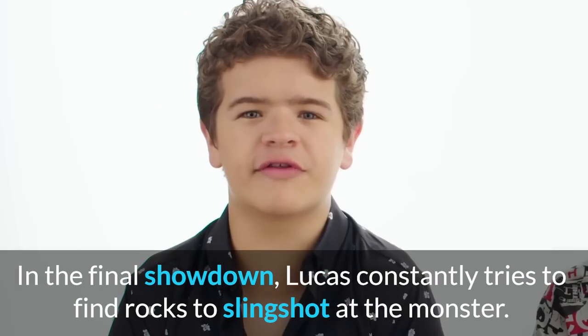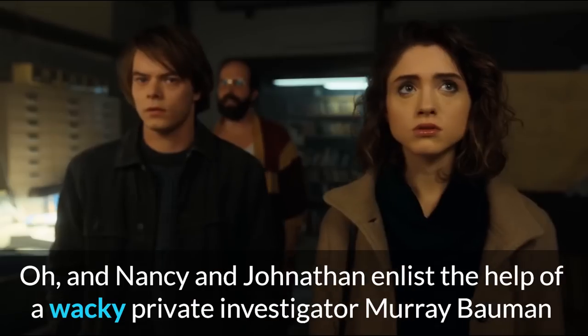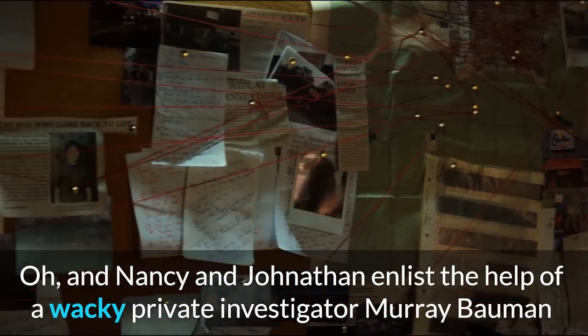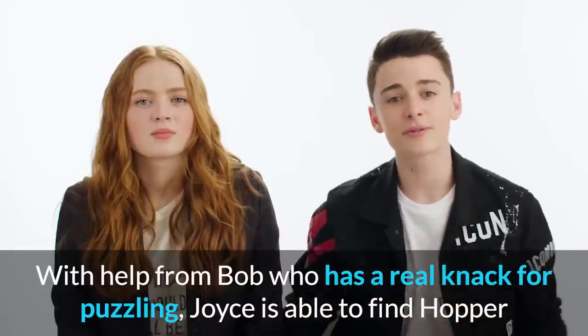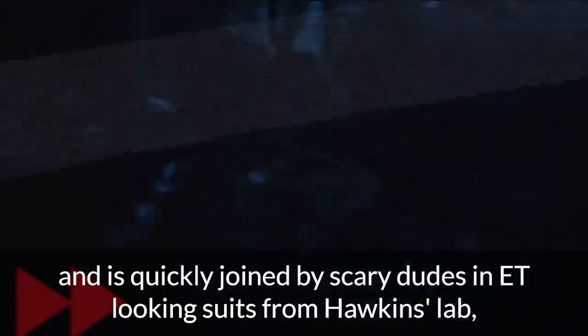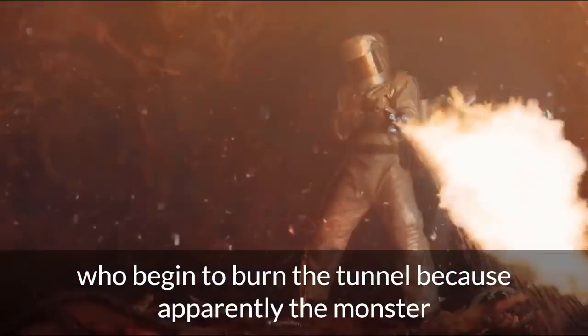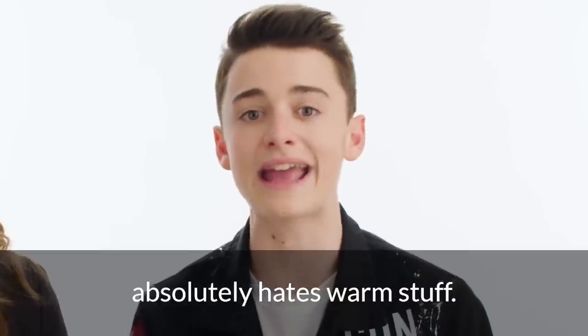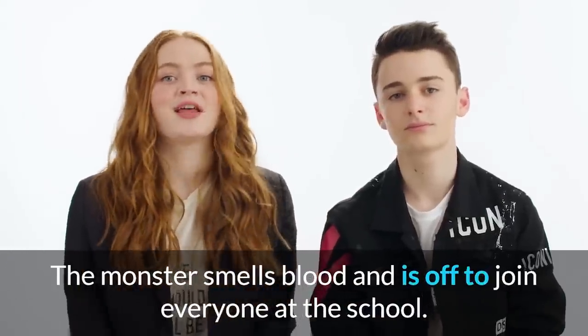In a final showdown, Lucas clumsily tries to find more rocks to slingshot at the monster. Get the rocks! Oh, and Nancy and Jonathan enlist the help of a wacky private investigator, Murray Bauman, and end up hooking up at his weird garage. With help from Bob, who has a real knack for puzzling, Joyce is able to find Hopper and is quickly joined by scary dudes in ET-looking suits from Hawkins' lab, who begin to burn the tunnel because apparently the monster absolutely hates warm stuff. The monster smells blood and is off to join everyone at the school.